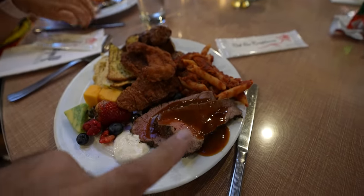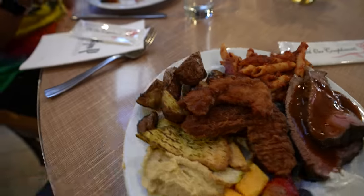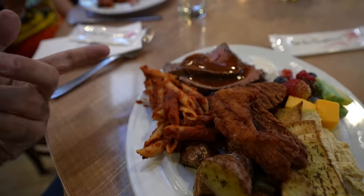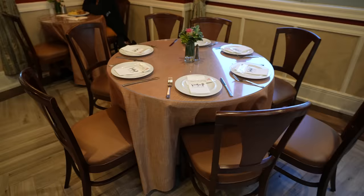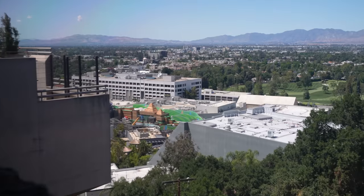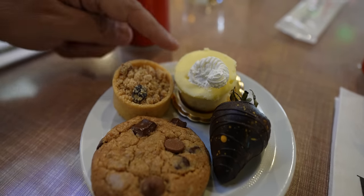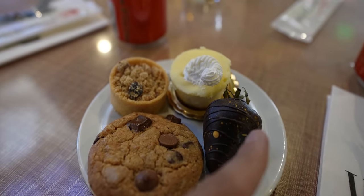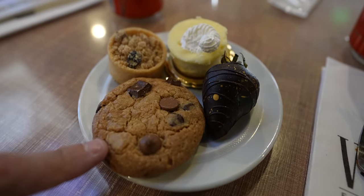So here's a look at my plate. I got some tri-tip, some horseradish, some berries, that green cheese, some hummus, some orange cheese. We got potatoes. We got some kind of pasta. And I had to get these chicken tenders. They don't look good, but you know, I love chicken tenders, so why not? And you eat here, and you have like a nice view out into the valley. Actually, a nice view of Super Nintendo Land. And if you need to charge your phone, they even have a charging bank that you can plug your phone in while you eat. For dessert, I got this mini apple pie, New York cheesecake, chocolate dipped strawberry, and here's a chocolate chip cookie. It has a bunch of different kinds of chocolates in there, it looks like.